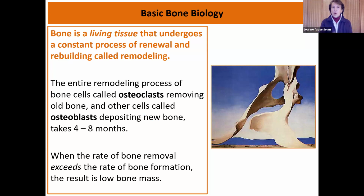And when more bone is removed than is formed, an imbalance is created, and that's why we wind up with low bone mass. The reason I have this Georgia O'Keeffe painting here is because it's actually a pelvis in the New Mexico desert, and it just really is so emblematic in my view of how alive our bones are.